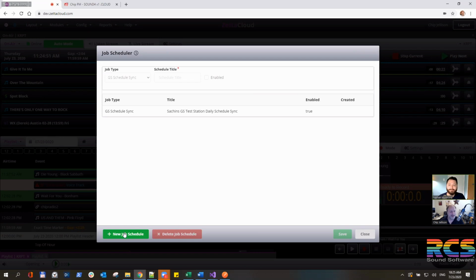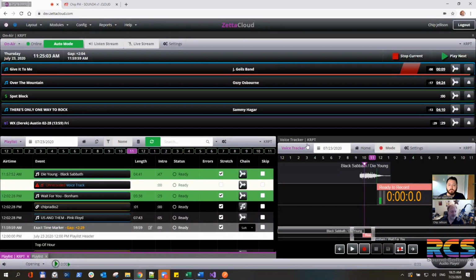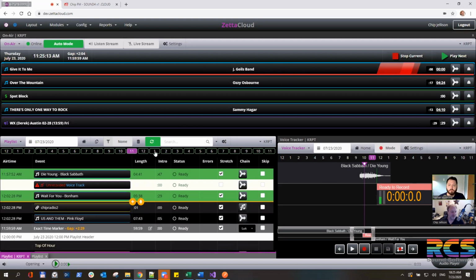But we've got two types of jobs in here right now. We can reconcile our G selector schedule automatically, and we can force the system to pull. If you've got a connected G selector, we can pull the schedule in. So by default right now, a lot of these stations are just sort of unmanned. We don't really have a great need of going into the UI and looking at a schedule in the future.